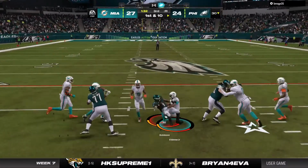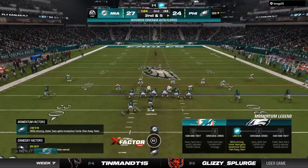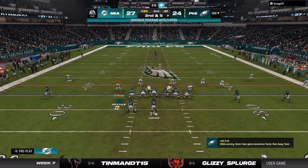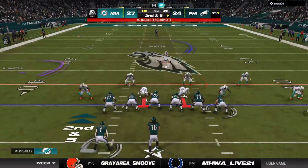Handoff running left is Etienne. And he gets this to the 35. Good for a gain of 5. Ball on the 35. Here comes 2nd and 5.